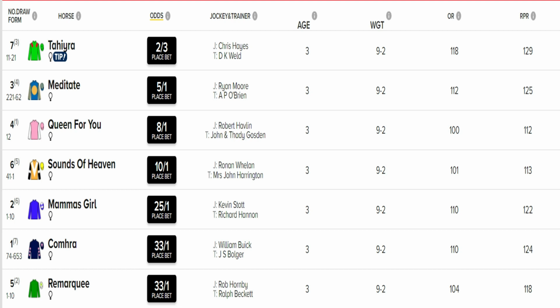The last three, it kind of drops off a little bit. Comra, or however you pronounce it, has been kind of a weak sister in the division. She just always seems to be the bridesmaid compared to the better ones. And so I don't expect her to do anything different in this race. Don't expect her to factor. I don't think Remarque really belongs in this race at all. She's way behind the rest.